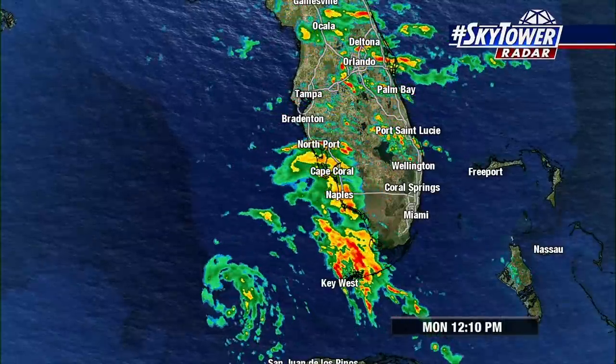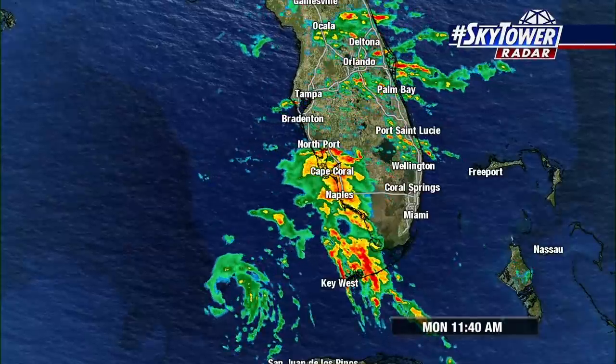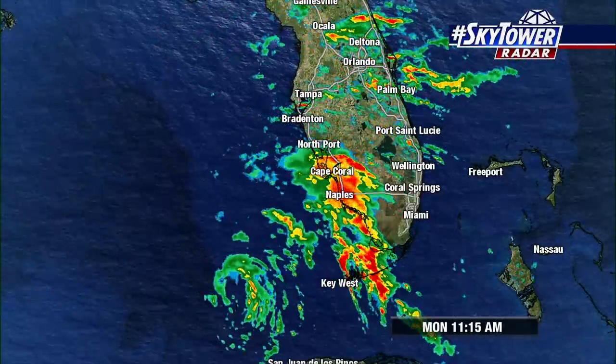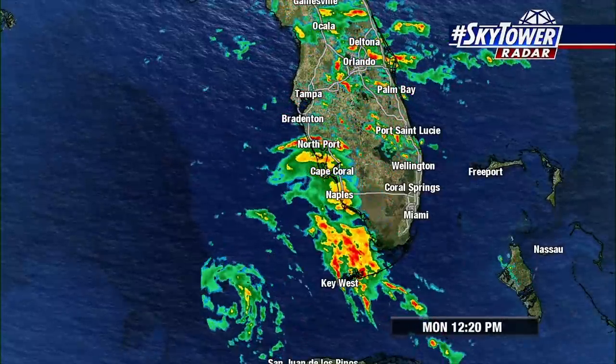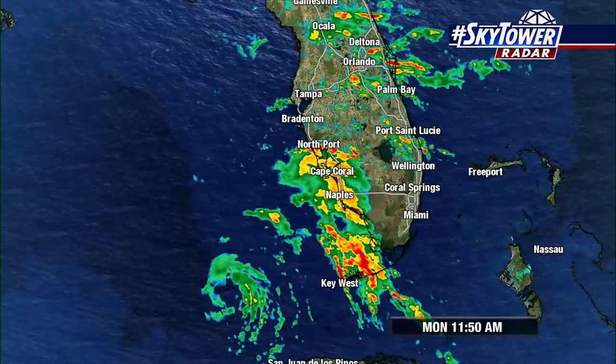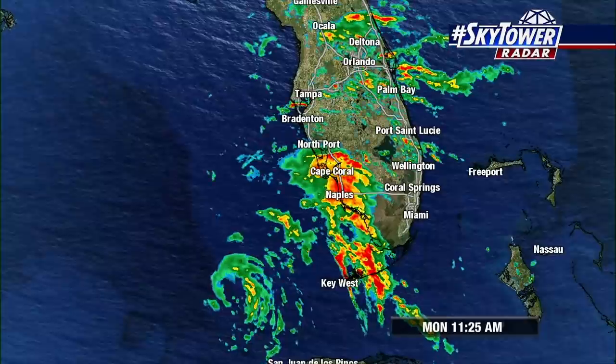Tropical storm Eta moved over the Keys late last night with winds of 65 miles an hour. It's now worked its way into the Gulf of Mexico. Throughout the morning hours, we've seen a lot of heavy rain along the southwest coast from Cape Coral to Naples, all the way down into the Keys. And there's more of these scattered showers continuing to work their way across the state.